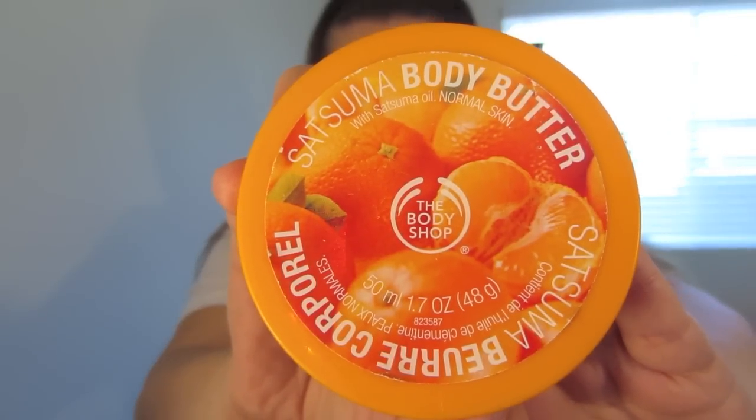The next thing I have for you guys is the Tsuma Body Butter from The Body Shop. This is absolutely one of my favorite scents. And now that it's out of the winter and fall time, I definitely go back to more fruity and floral scents for all of my body sprays, things like that. I usually keep this in my purse because sometimes my hands can get a little dry, or sometimes even after I wash my hands, they'll just not feel right and I'll feel like I need to moisturize them. And this is definitely purse size.